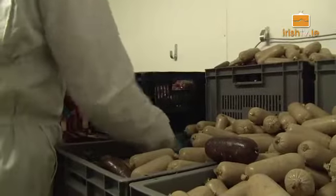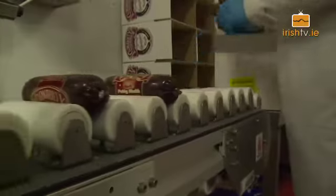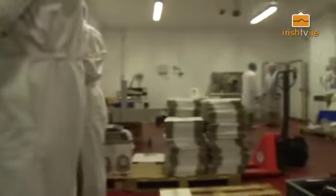Okay, so there is no real secret to it. The secret is in the ingredients, but the actual process itself is fairly straightforward. There's a couple of basic ingredients in the black pudding. The black pudding is a beef-based product, so we use beef meat in it, and then we use a number of ingredients like onions. We use a pinhead oatmeal. We use blood in the production of the black pudding.